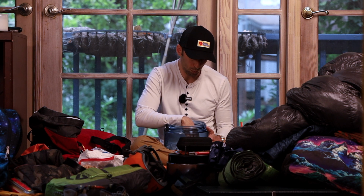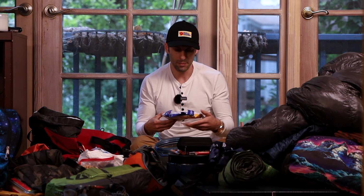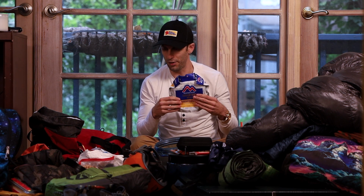Some people say the 10 essentials include bringing extra water. I say don't bring extra water, bring water purification and know where you can find a source of water. Bringing extra water is not good advice because practically speaking, you're not going to be able to carry enough water with you for the entire trip. And then this is my last meal, which is my breakfast.